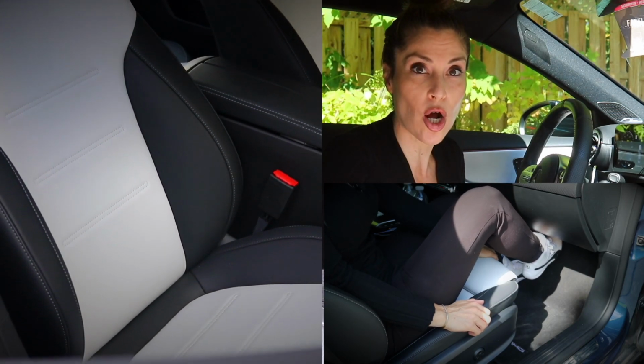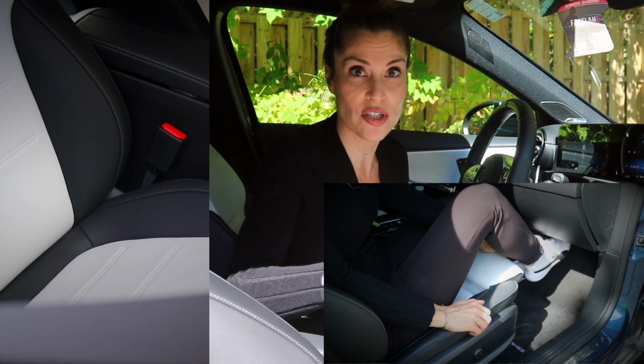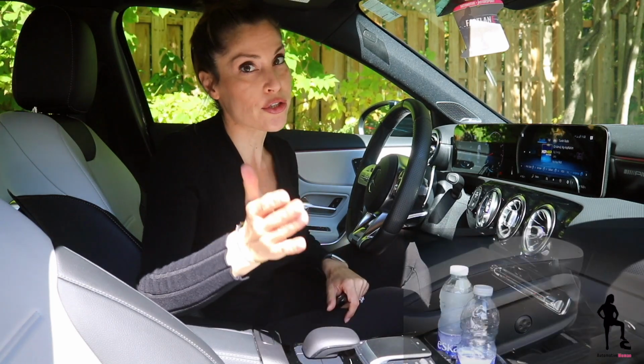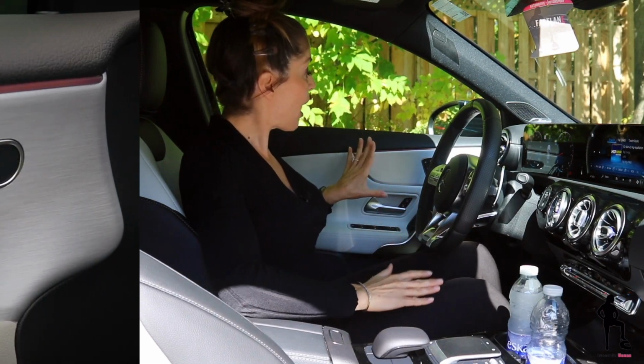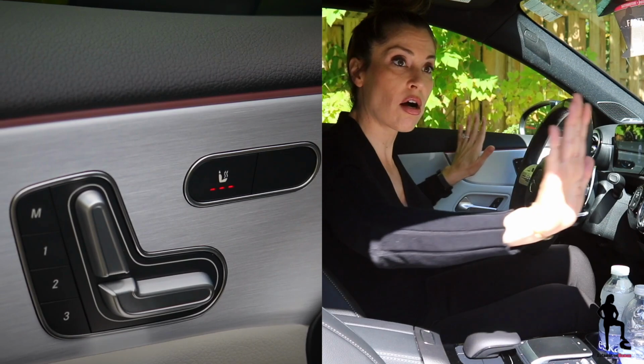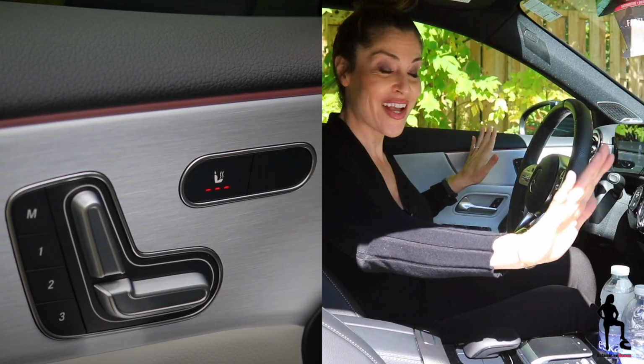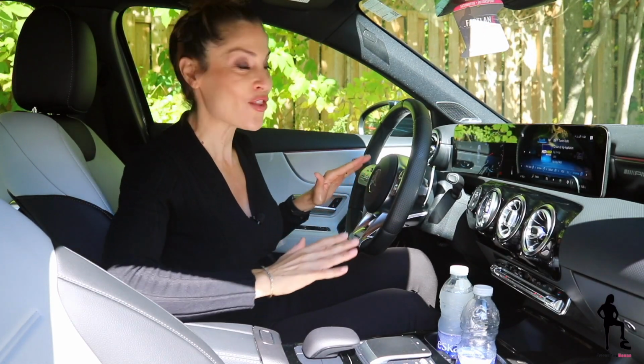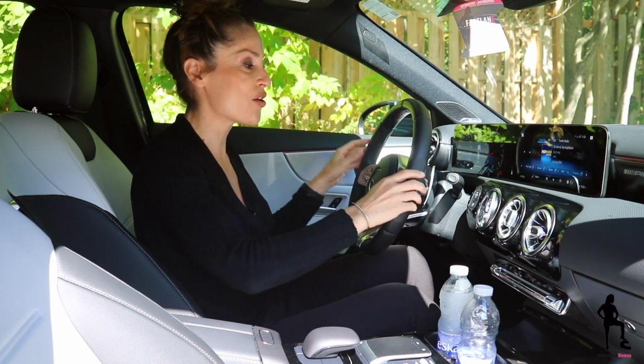These seats are power operated and they're heated with lumbar support. Your lumbar support adjustments are on the side. If you're looking to adjust your seats and you're new to Mercedes, well, that functionality is located on each door panel. Now, my favorite feature in the whole industry, the Mercedes AMG steering wheel.